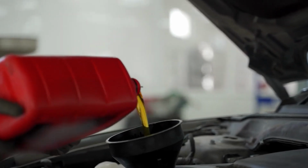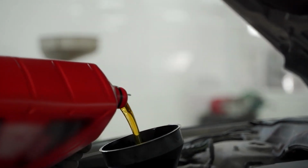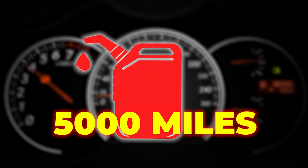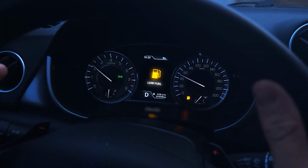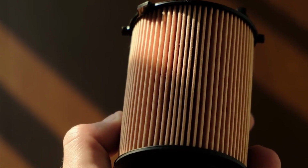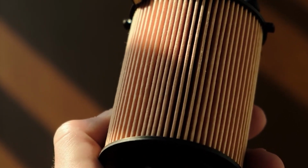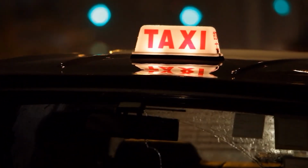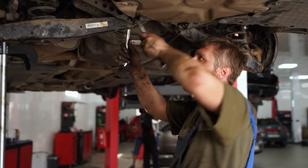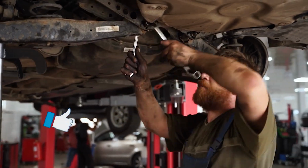Oil changes are the big one. Do them early, do them often. Every 5,000 miles for petrol, 7,500 max if you're using full synthetic and mainly doing motorway miles. Always use a quality oil filter. It makes a difference over time. Fun fact, taxi fleets often report engines lasting 400,000 plus miles, and the secret is simple. They never skip scheduled maintenance.